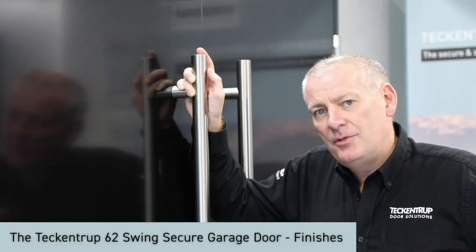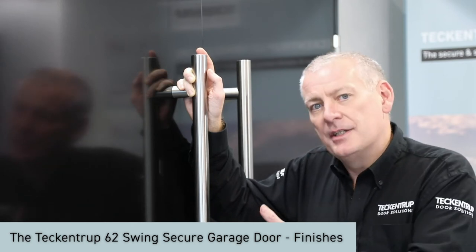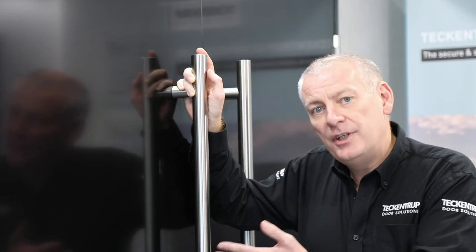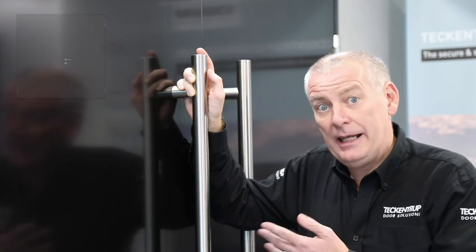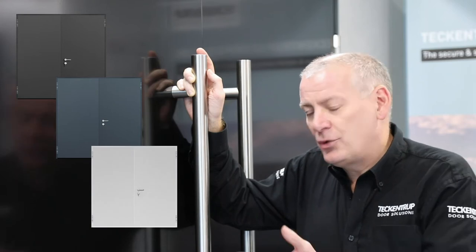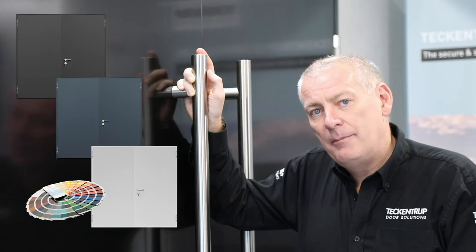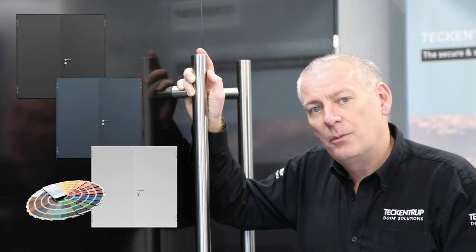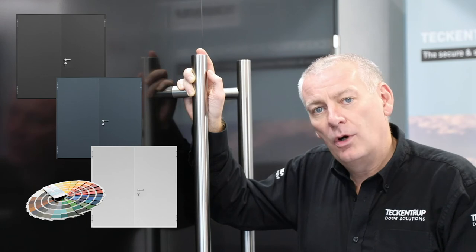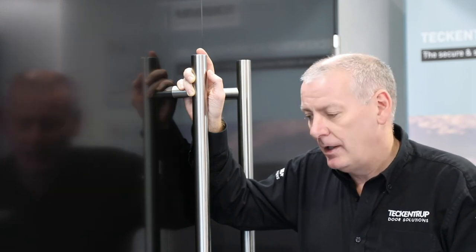So I thought I'd take some time just to talk you through how the doors are finished. This door here you can see is black, and that's one of the three standard colours that we do, which are black, anthracite grey and white. There is an option for any RAL colour that you choose, and you can easily pick a RAL chart up somewhere and find out what colour it is that you actually want. There's literally thousands of them.